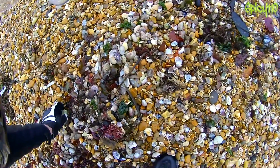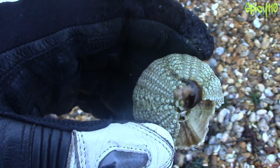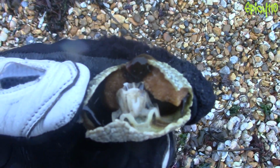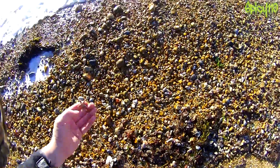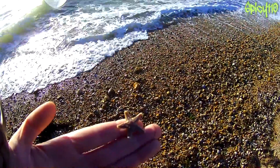Oh, there's an urchin. Well, ew! Yeah, that's an urchin. You can see it's got 5 segments. It's related to starfish. And that's the inside of it. People eat those. Not me, though. While we're on about starfish, I found a tiny one yesterday. Look at it! It's too cute!